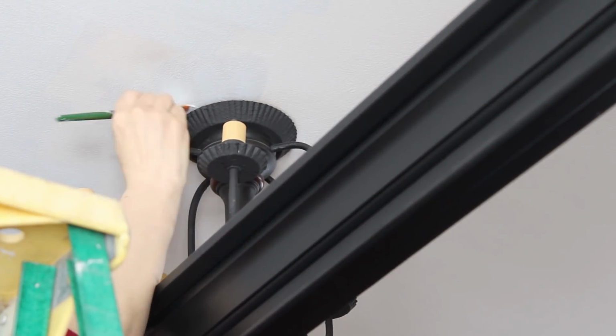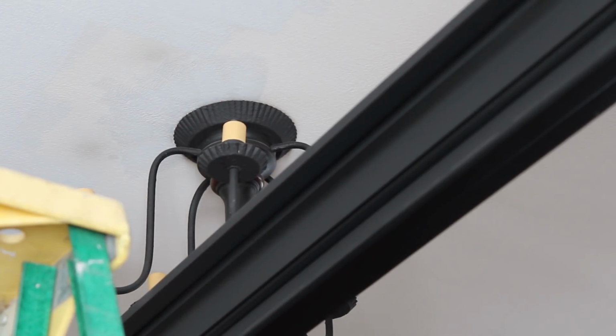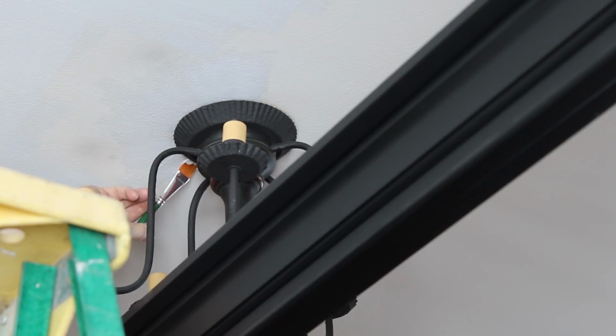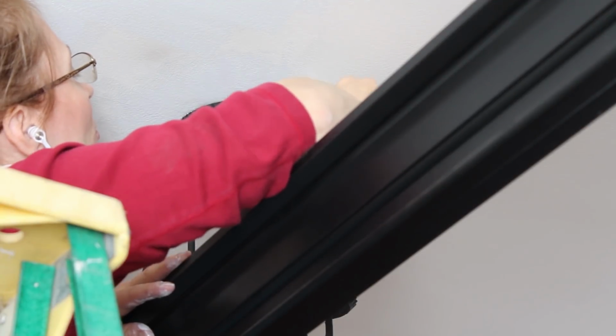For the ceiling light, that little thing probably twisted and came down, but I didn't want to mess with it. So I just took a smaller, more detailed brush, and I did starburst lines, kind of like strokes, just to do enough of an area around it so that I could get the roller in and not worry about hitting the light.